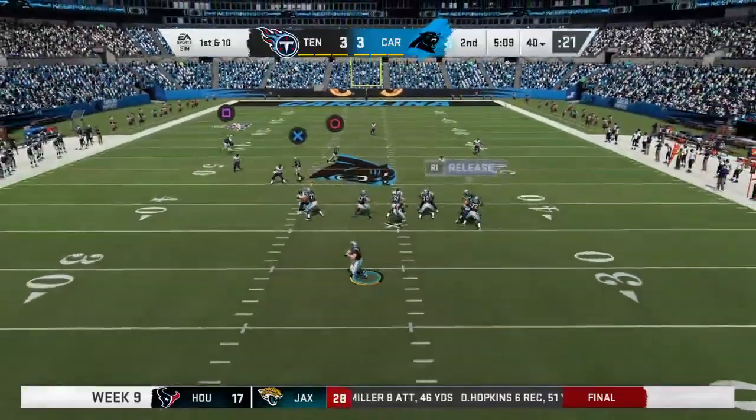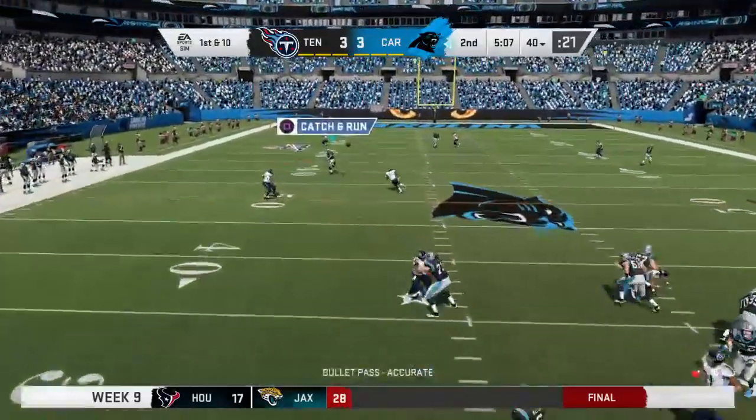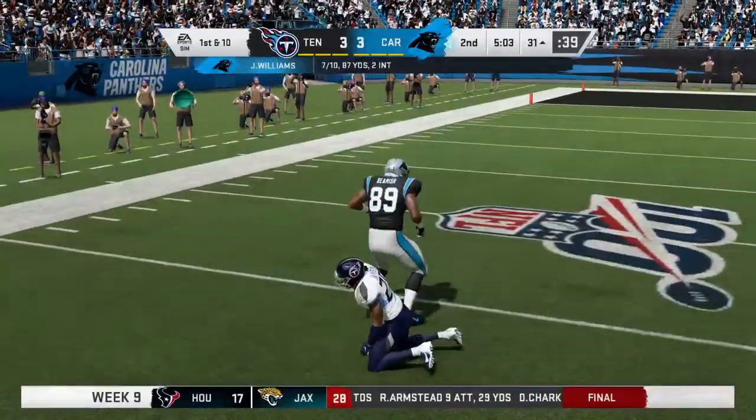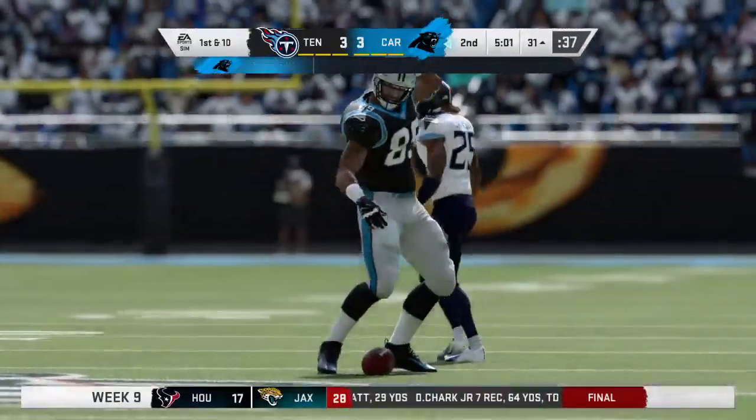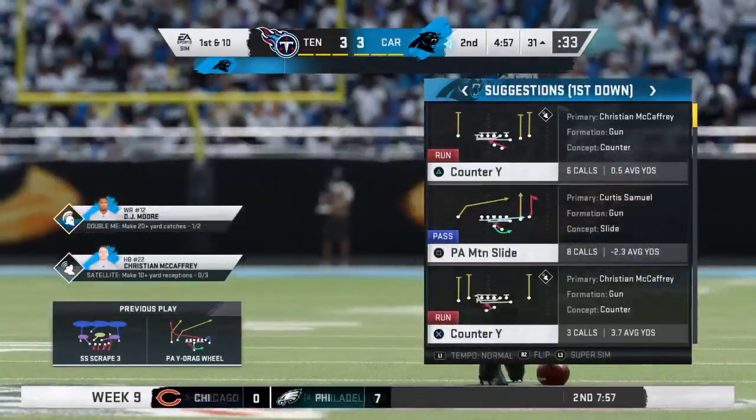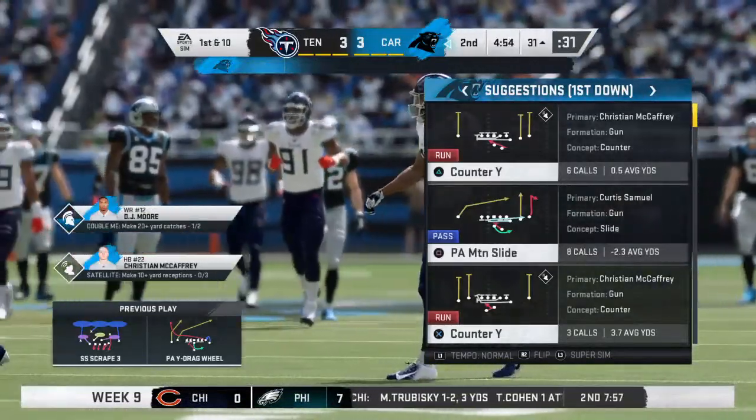Now Williams, off play action. Looking left side, and it's complete. And he takes this one down almost all the way to the 30. That one nearly 30 yards, 29 officially.